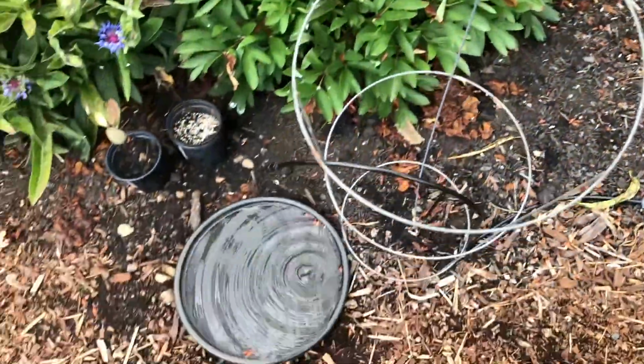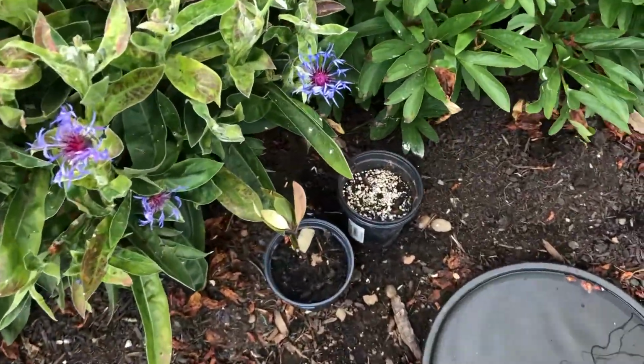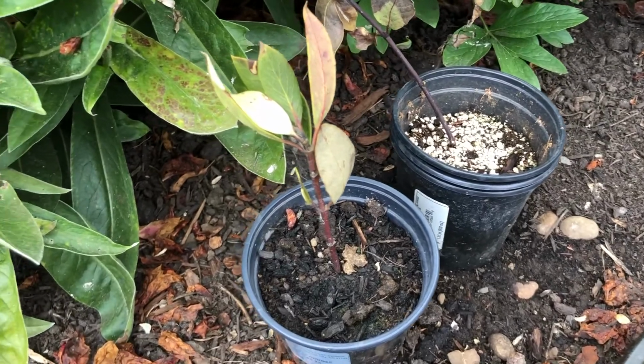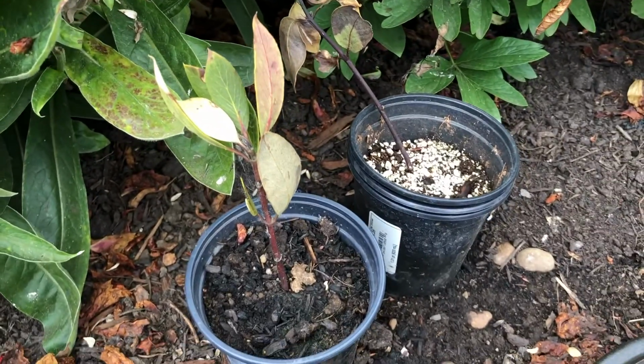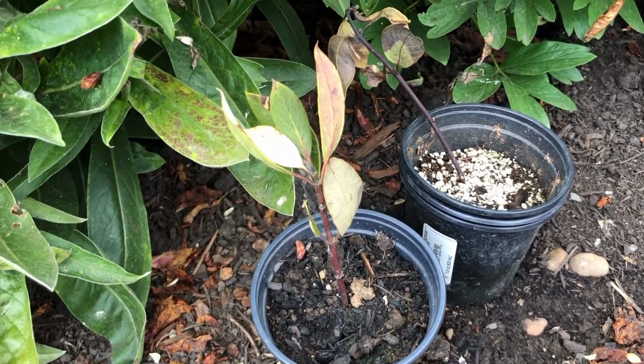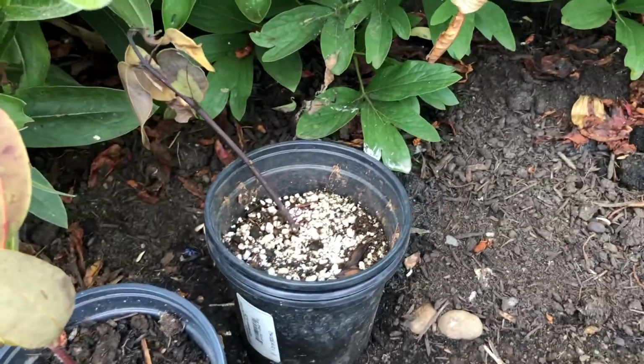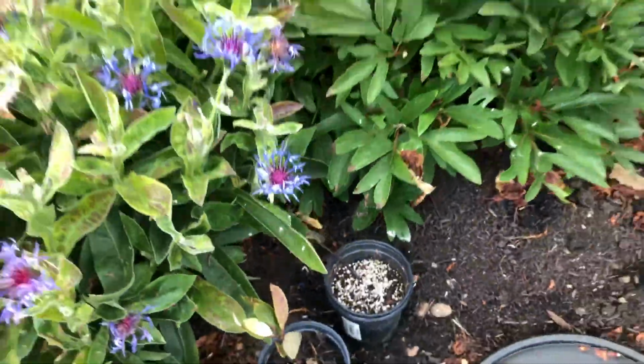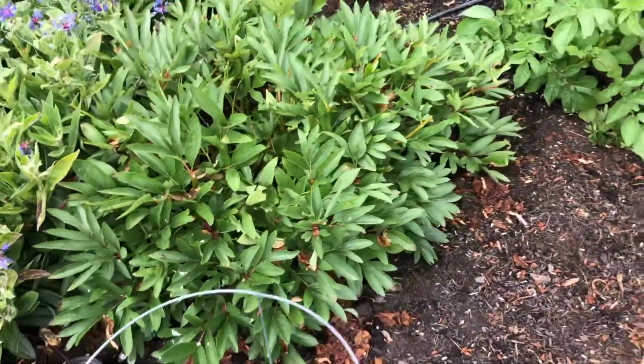There's the bird bath. These are cuttings of a native shrub called Garrya fremontii, Fremont silk tassel. I think this one is still alive. I think it took root. I don't think that one did. It had a little tiny rootlet on the base, but the leaves are dying. My friend Tim got those for me.